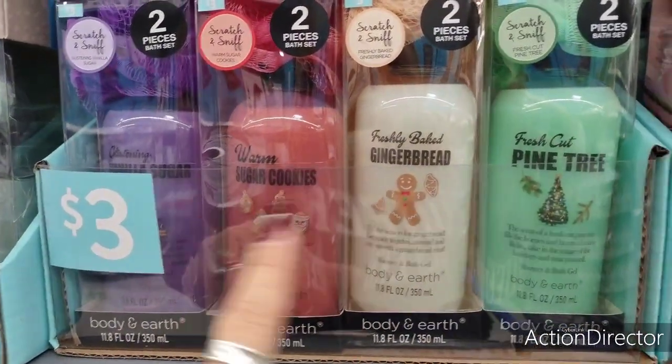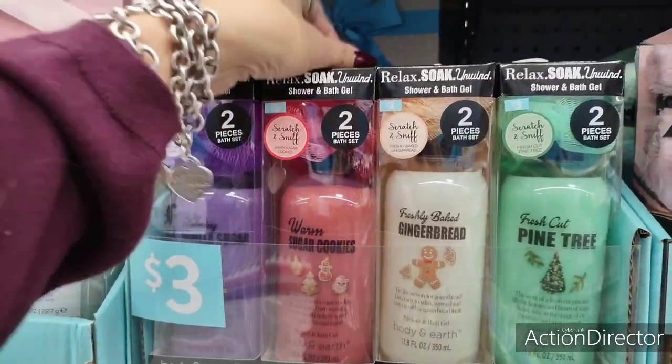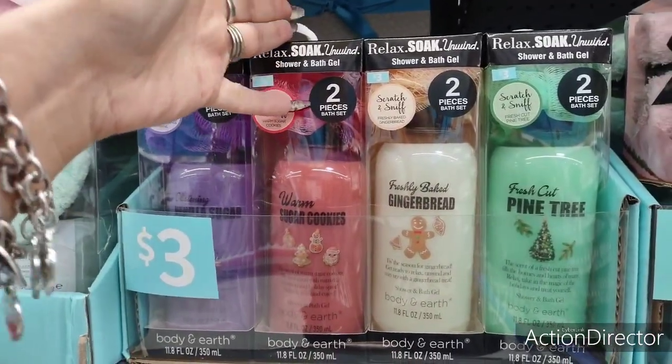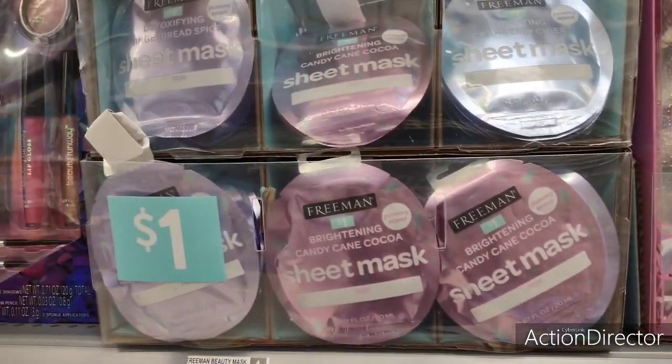There you go. This is cute, though. $3? Like I said, get an ornament from Dollar Tree, stick it on there, and buy some of those to and from tags. There you go.